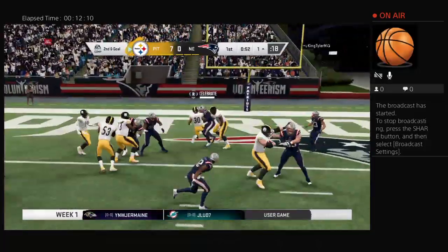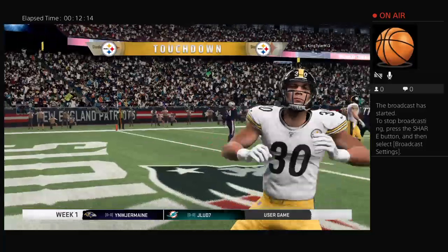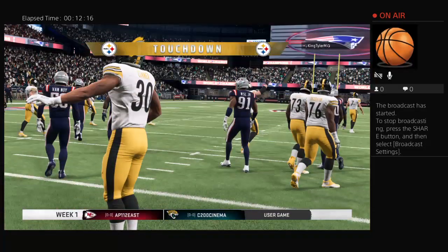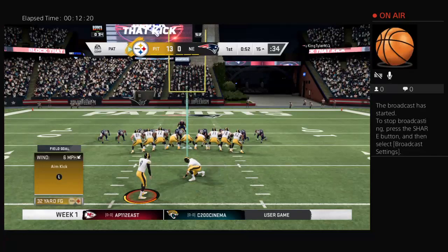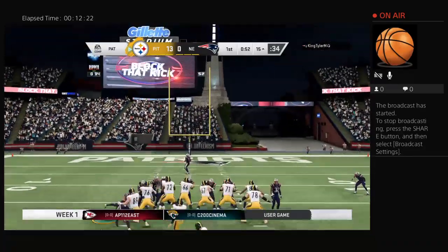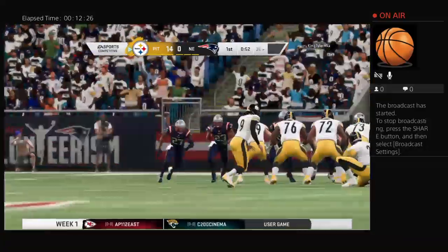They'll try to run it. This is Connor, and he's into the end zone. Touchdown, Steelers. It's a 1-yard touchdown run, and the Steelers are going to add on to their lead. Boswell good with the extra point, and it's now 14-0.